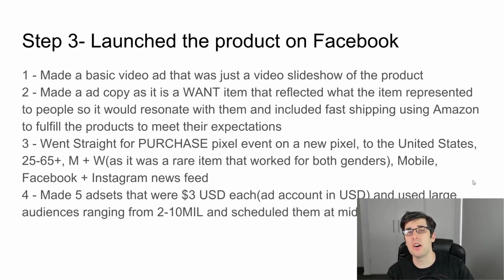Again, if it's a need item, it usually needs to be a video of the type of product and what its benefits are, so that it can help people understand why they should buy it. Whereas for jewelry, it's basically self-explanatory. It's just, does it look nice? Is it good quality, and a fair price?